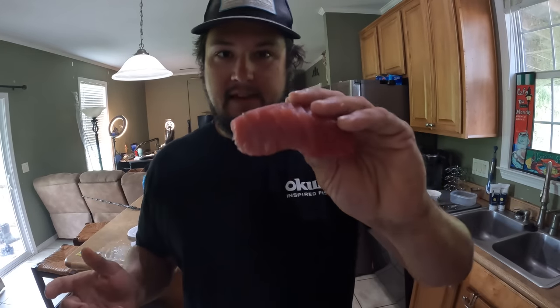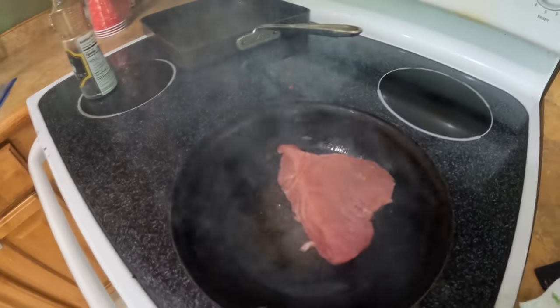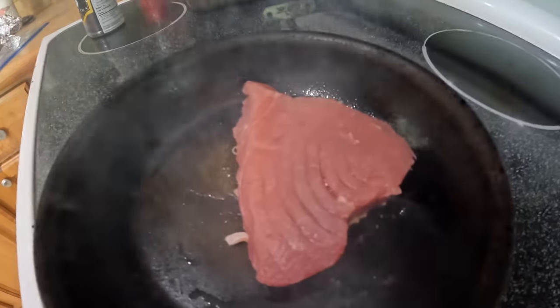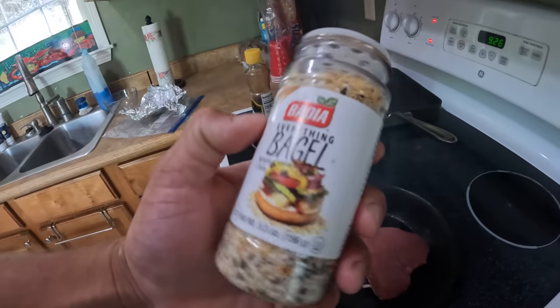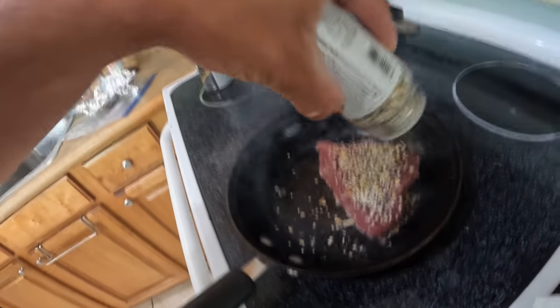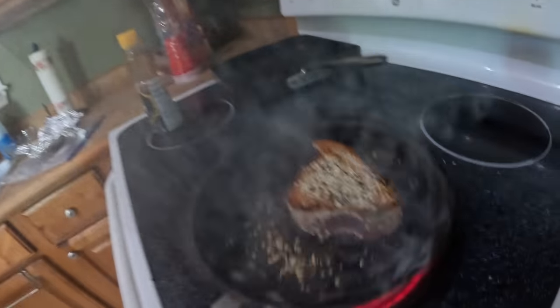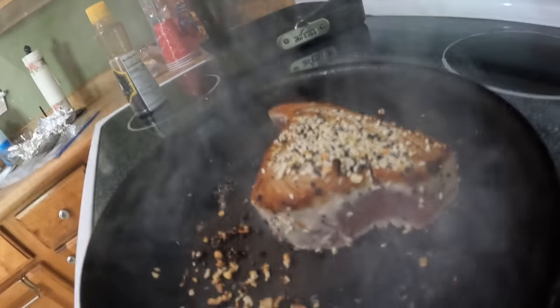This thing's already smoking right here, but I'm just gonna use sesame oil. I like sesame oil, and then put a little Cajun spice on it. I'm trying to just do something quick for lunch, but it doesn't get much better than fresh yellowfin tuna. That's gonna be so good. I actually lied. I'm gonna put some everything bagel seasoning on it. I know Trader Joe's has some really good stuff. This is the first time I've used this brand, but gotta put a lot on it because it's gonna burn off. Doesn't take very long. I'm gonna keep it kind of rare in the middle. Somewhat rare. This is gonna be really, really good. I'm so excited.